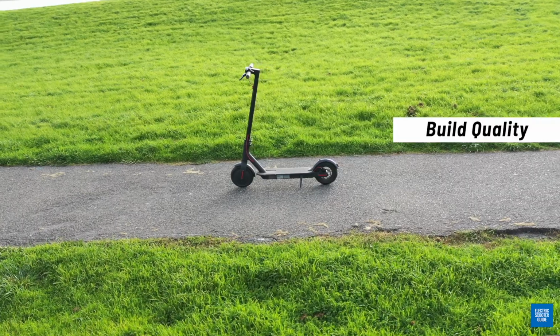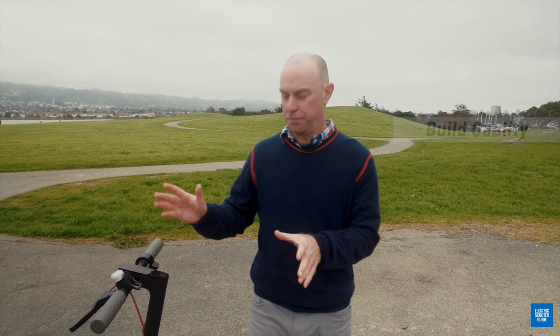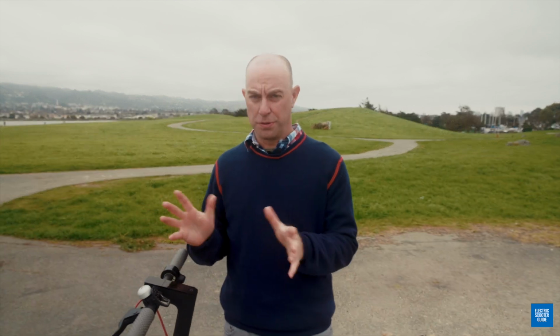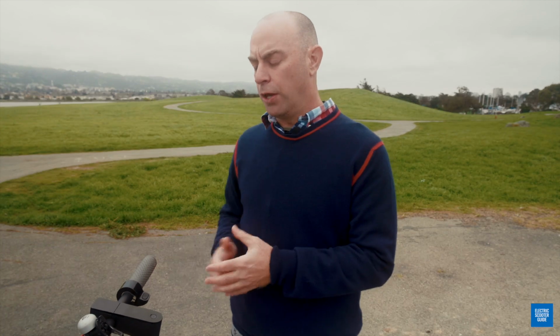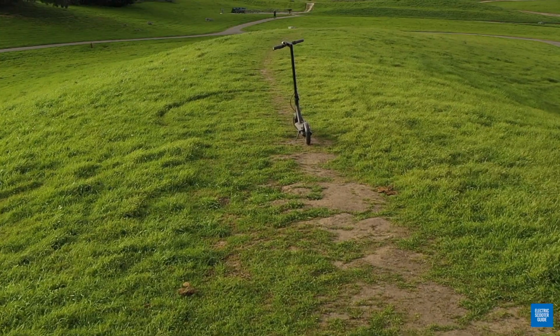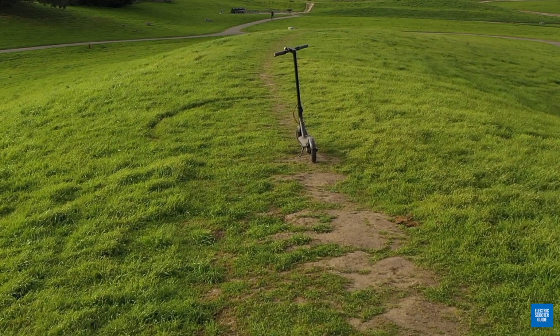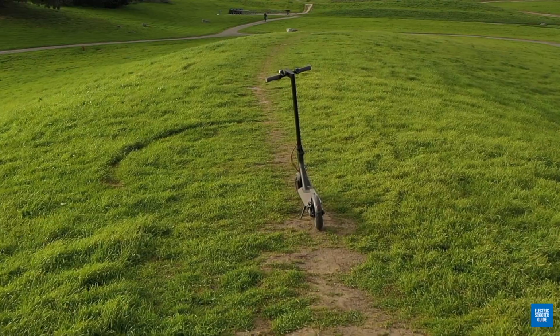Okay, now for build quality, you'll notice that this scooter does not look like many others. It's a very unique design, although there are some clones out now, of course. What's more interesting is that it comes from a factory that is used to mass producing products, which is Xiaomi. What they have that other scooters don't have is enough resources to put into quality control and parts control and all that kind of stuff. That way you get scooters that have a low failure rate.